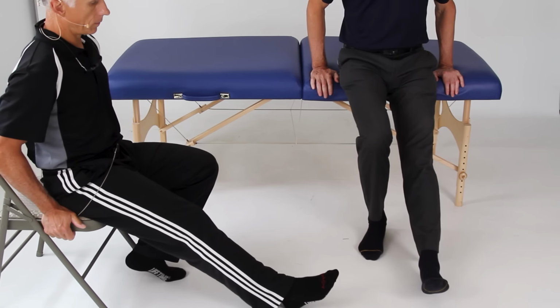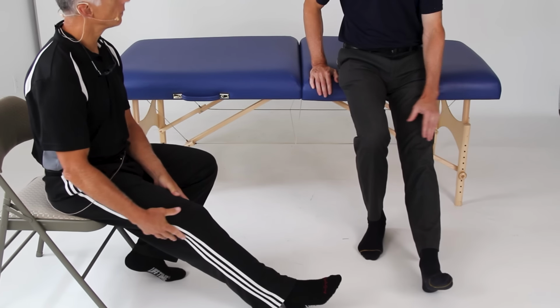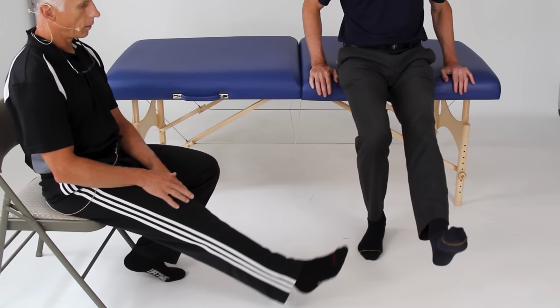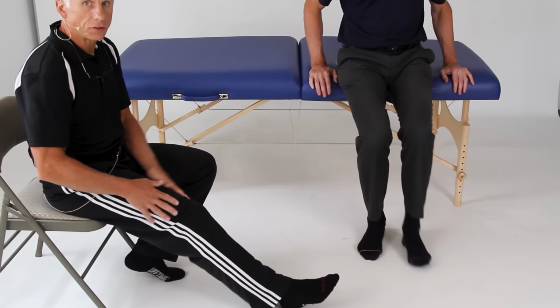Yep. But what's nice about this one is if your knee hurts when you move it, you're strengthening without moving it. Sure. So you're not getting that movement that we want, but you are getting strengthening. Yeah, and that's those quads, so that's important.